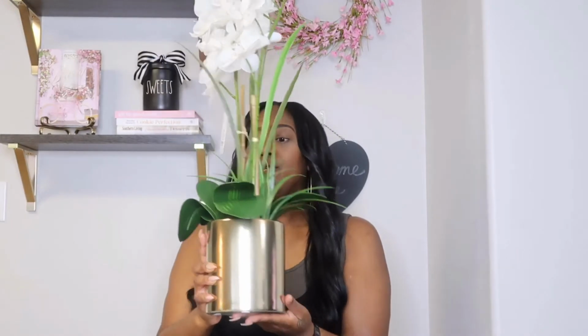And I love gold, so with the gold plant base or plant pot, whatever, I just couldn't leave that behind, and it absolutely looks wonderful in my living room. I just can't wait to have my new console table. Whenever that comes in, I'll be showing y'all that. It'll match well, and I already started using it. I didn't even take the tag off, but I'm gonna go put it back in my living room.